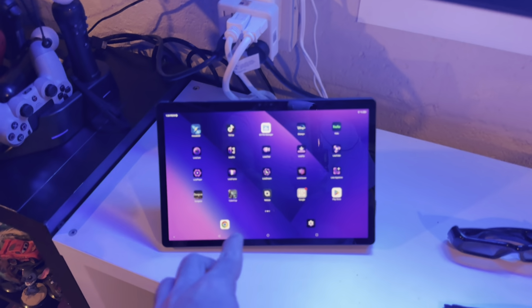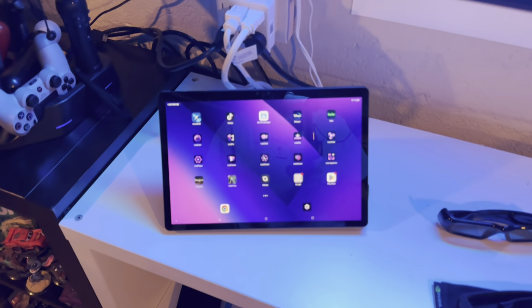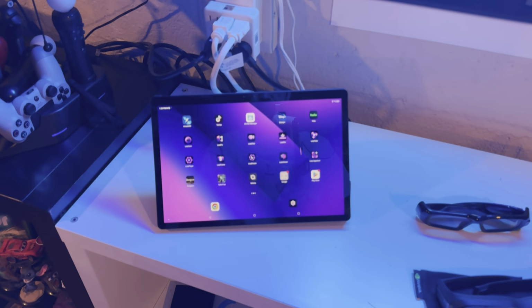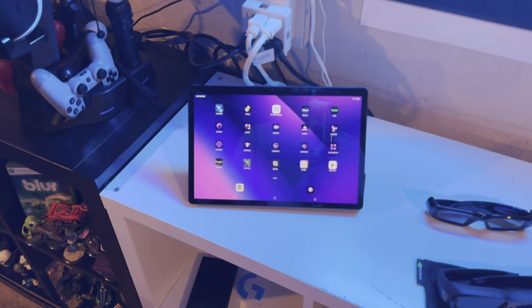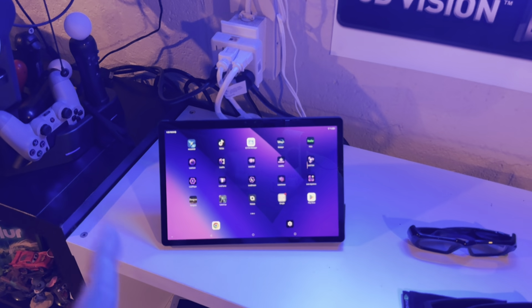You can even take 3D pictures with the cameras on here, which is really cool. All these different apps that they have on here. You can even 3D chat now. So if you know somebody else with the Luma Pad, you'll be able to chat with them in 3D. And it does conversions in real time.